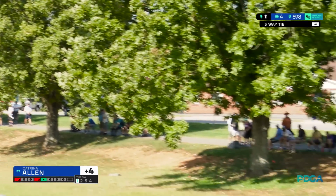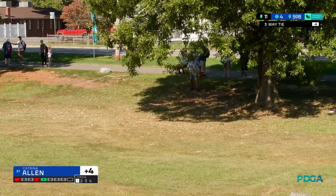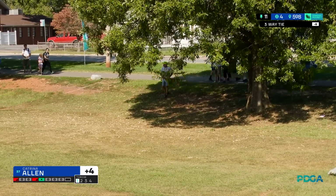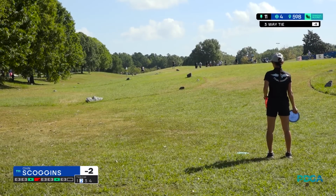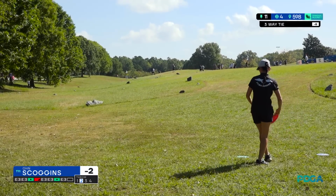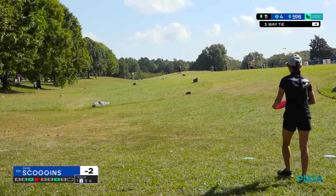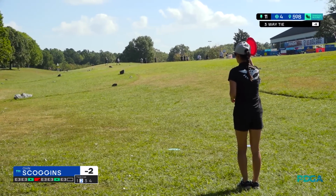Katrina, a little high and hyzered. Going to be playing with this tree. A little bit of a low ceiling there. Inbounds, though. She might go for it, but the low-hanging branches can make it very difficult to do anything but just play for par at this point. She won't. But she is.